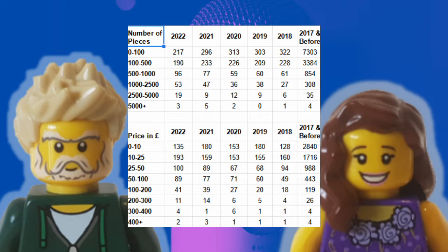And the 10 to 25 has gone up. So you could say they're just pushing those smaller price sets up because of the general price increases. But we know there's fewer sets. Yeah, so it's kind of confusing. Although interestingly, there were more sets under £10 in 2022 than there were in 2018.